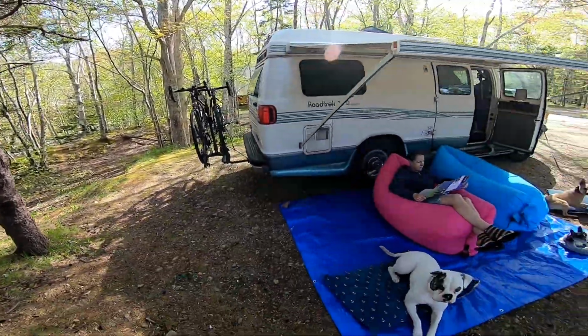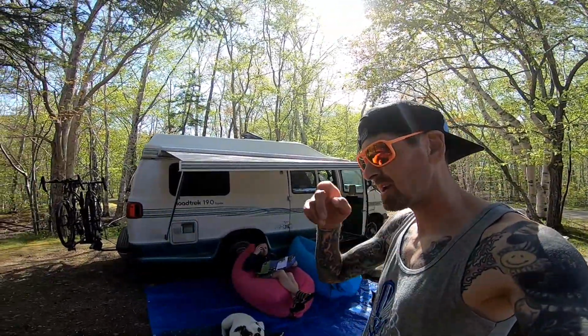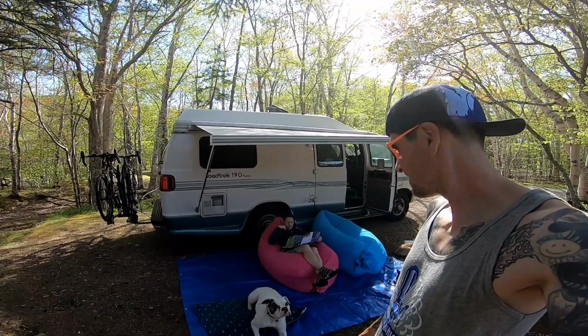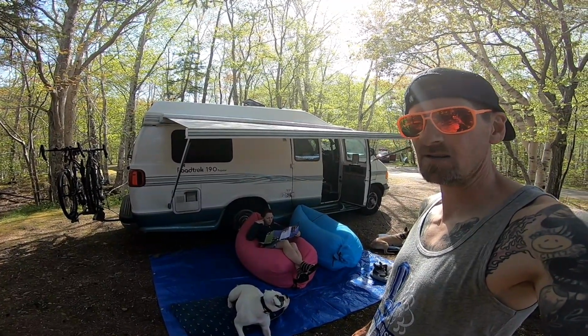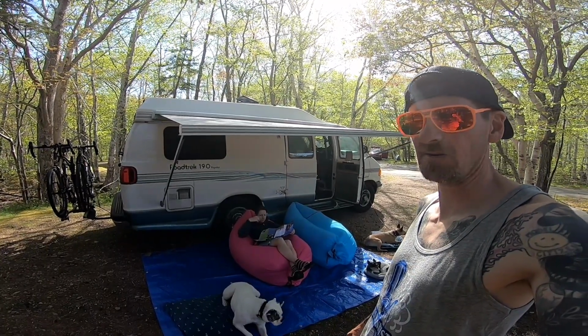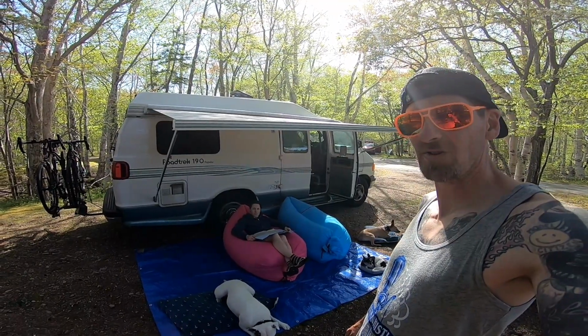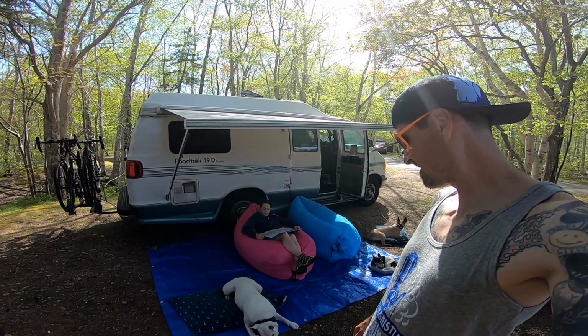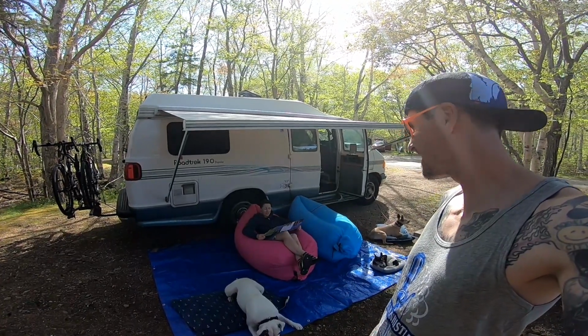Not bad, outside. We have a little babbling brook beside us. We're all set up here. We're at Chetty Camp in Cape Breton. It's a national park, Parks Canada. And this is where we are tonight. So a little more comfortable than our usual Walmarts, but hey, you can't rough it every day, you know? Sometimes you gotta have some luxury.